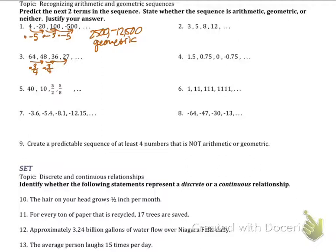So multiplying 27 by 3/4, you would get 20.25. And then simplify, or putting it out as a decimal here. Actually, let me do it as a fraction. So you would get 81/4 and then 243/16. So you're just multiplying 3/4 each step of the way. And again, because we're multiplying, we know that this is going to be a geometric sequence.